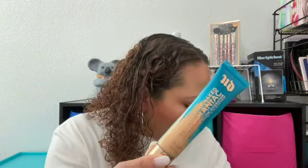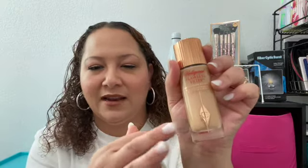And this one is in 50 medium. And I forgot to tell you my Charlotte Tilbury, this one is in 4.5 medium. This one is more like my tan kind of skin, but even if you're not that dark, even if I used it today, it's perfect. It just gives you that instant glow underneath, like you just got tan.